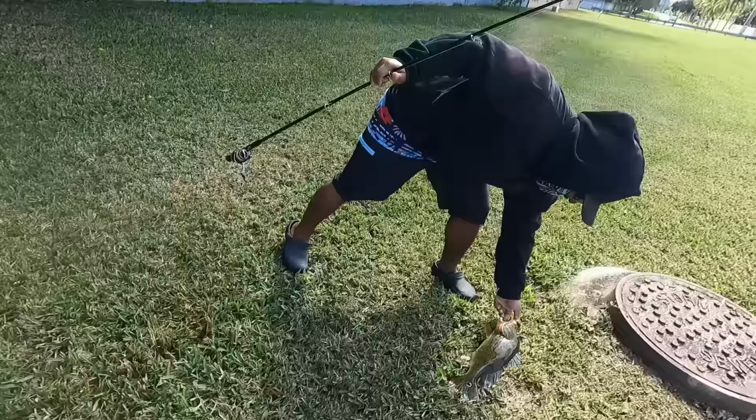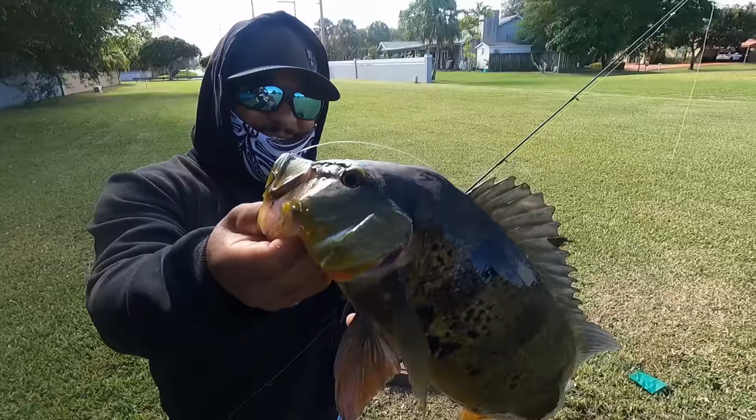Ryan. We got one. Ooh! He's still green. Another peacock bass from the sewer. Another one. Guys. Boom. Take a look.